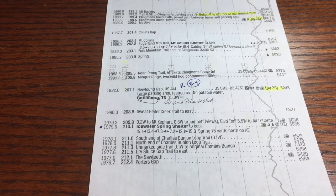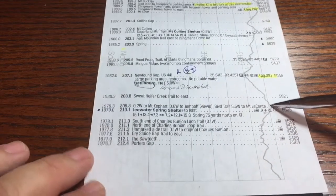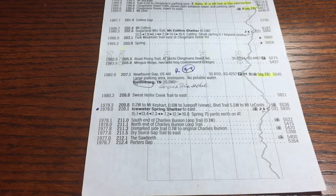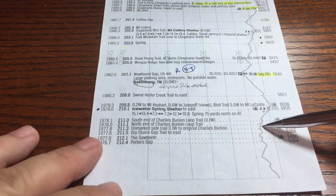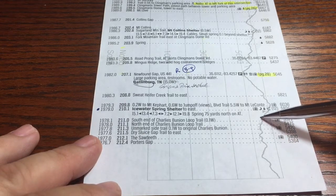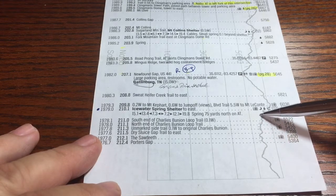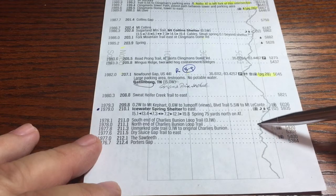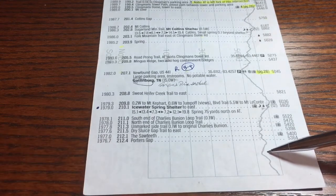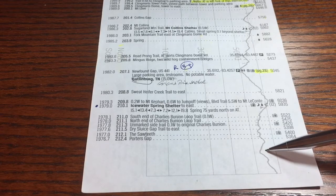Okay, after Ice Water Spring Shelter, I had a long day ahead of me on this day, if I remember right, to get to my next spot, so I elected to skip Charlies Bunion, and I really regret that now. I heard a lot of people talking about it as one of their most favorite spots in the whole Smokies, sometimes on the whole trail even. So I really regret missing Charlies Bunion here, and I'm sure there's some folks that will comment and confirm that I made a mistake by not going over to that area to see it and get some photographs. But I elected to keep going, with my next goal in mind of getting to Peck's Corner Shelter for the night.